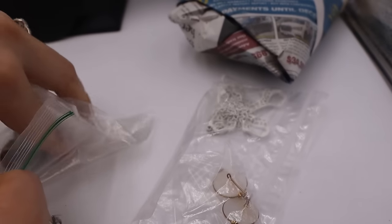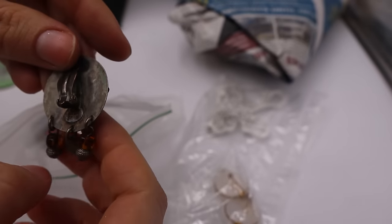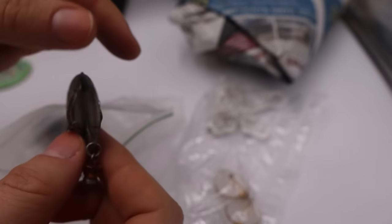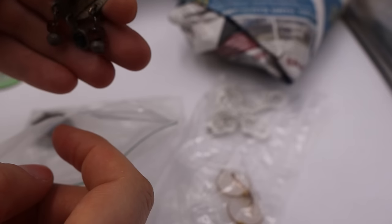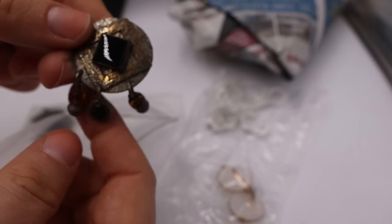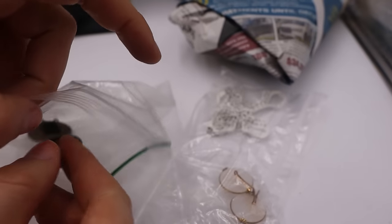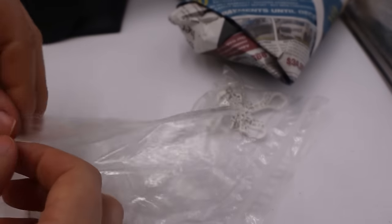Okay, more artisan earrings. Ooh, and these are clip-on. Oh, and they say Bear, SF, B-A-E-R. I think I looked that up. This feels like a little onyx stone. We have this little stone at the bottom. Cute, SF Bear. We have these earrings.